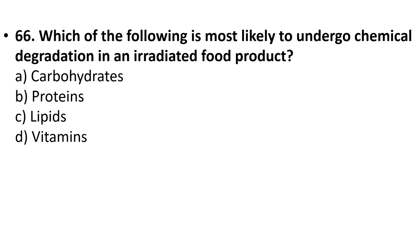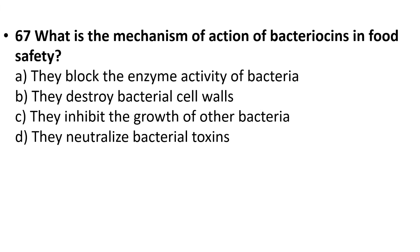66. Which of the following is most likely to undergo chemical degradation in an irradiated food product? Carbohydrates, proteins, lipids, vitamins. Your answer is option D. Vitamins.